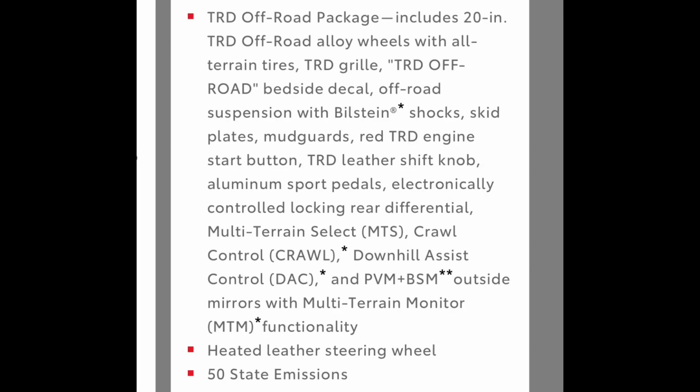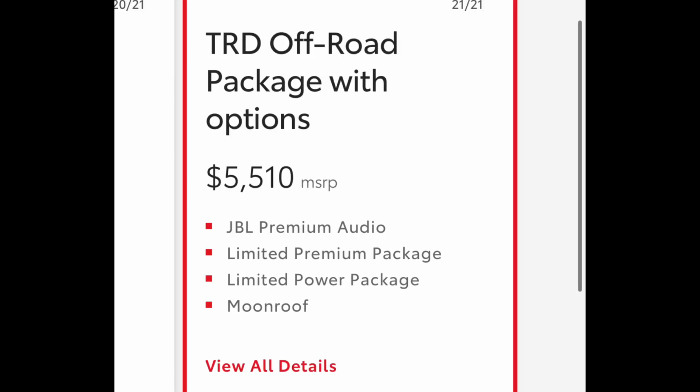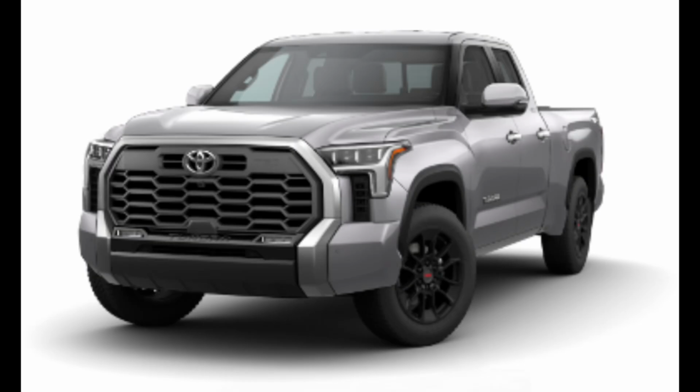And the most important part of this is the TRD off-road package. And that includes the 20-inch TRD off-road alloy wheel with all-terrain tires, TRD grille, TRD off-road bedside decal, off-road suspension with Bilstein shocks, skid plates, mud guards, red TRD engine start button, TRD leather shift knob, aluminum sport pedals, electronically controlled locking rear differential, multi-terrain select, crawl control, downhill assist control, and PVM and BSM outside mirrors with multi-terrain monitor functionality. So with that TRD off-road package, you get a lot more than you ever did in the past generations. So that's something to keep in mind there. You also get a heated leather steering wheel. So obviously we're trying to save money, but $5,510 for all that good stuff right there makes a lot of sense with this build. And now we're going to start checking out some of the pictures of this truck here.